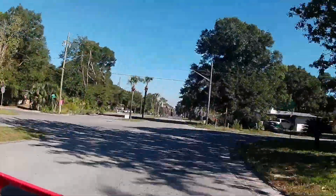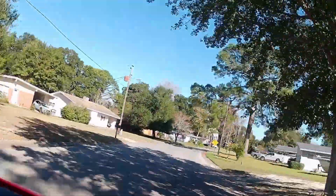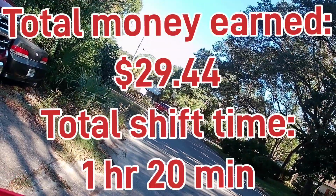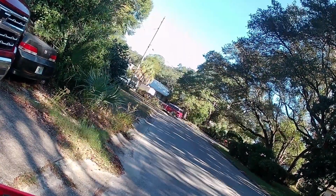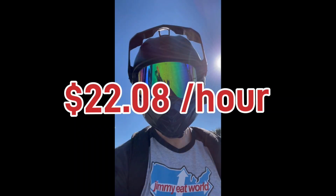This is by far my favorite delivery of the day because it is such a large tip. I mean, on Uber Eats, I usually get terrible orders. I multi-app, but I'm pretty much just doing DoorDash. So that was an awesome one to end on. Total money earned was $29.44, and my shift time was 1 hour and 20 minutes. That is $22.08 per hour.